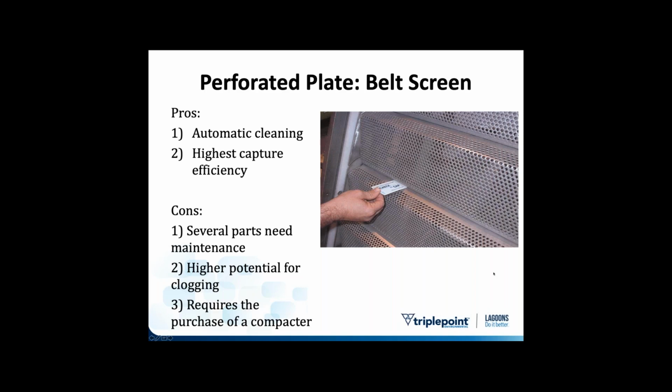It's a nice screen, and this is what's called, it's not quite a perforated plate step screen, but it's kind of like that. This is actually a little bit more expensive than the two perforated screens that I'm going to present on. It is a nice screen. It has fewer motors than the next perforated screen I'm going to talk about, but it is a little bit more expensive.